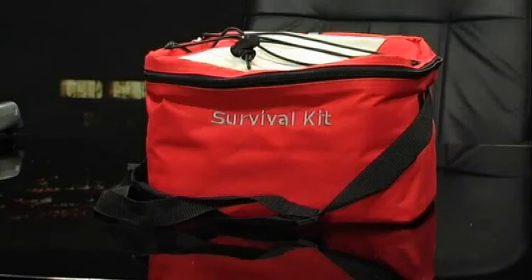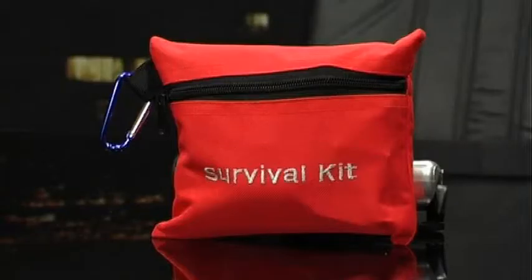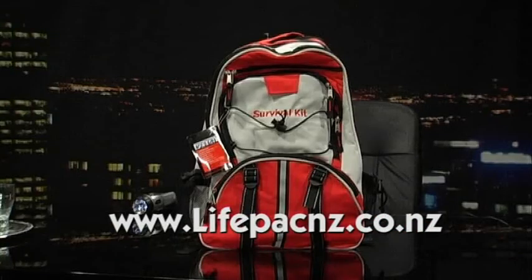Now, all these items are in the different packs. There are about 5 different sizes of packs. This is our small pack, which hunters and trampers could be carrying. It'll fit into the glove box of the car, but it's also a great little office pack. The next size up is a one-person pack, for if one person lives on their own. In that pack, they have a sleeping bag, but the other packs all have a blanket. So there's everything in these packs to look after you after a disaster, for 3 days, 72-hour packs.